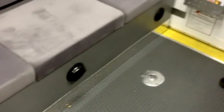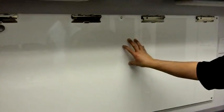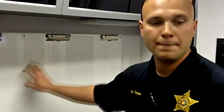Over here we have a conference area. We have a table that goes here on the floor so that you can interview witnesses. Victims can come in and relax, go over things with them. We have an electronic dry erase board back here so that you can put your information on the dry erase board. When it gets full, you can download it to your laptop, erase the board, and start over, and be able to keep up with all of your documents that you're putting on top of the dry erase board.